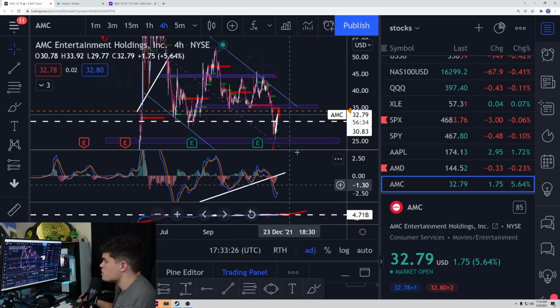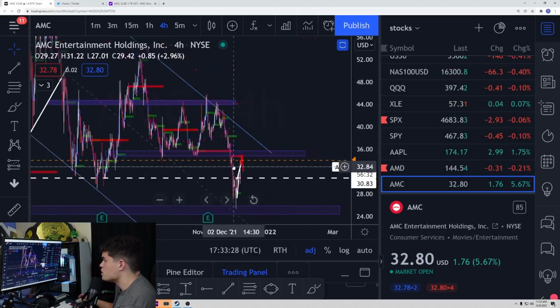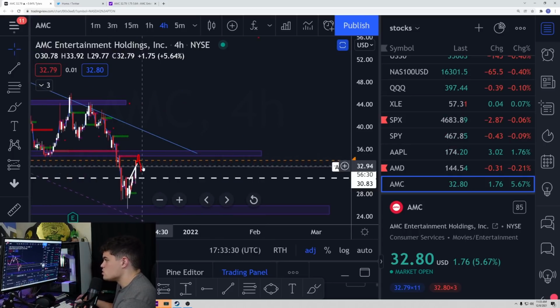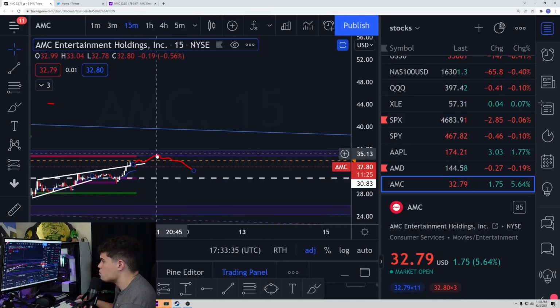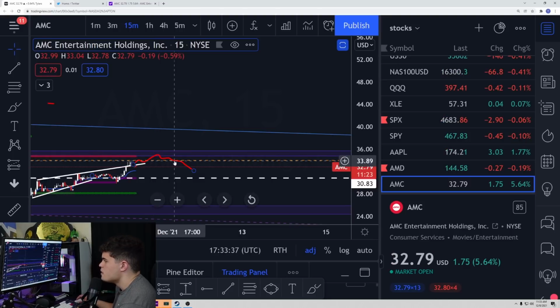The 4 hour, you're just now getting across. Everything does look strong. I mean, the indicators are there, but what I'm saying in the short term right now, you look for a test of 34, 34.5, all the way up to $36, and then how you react from those levels.